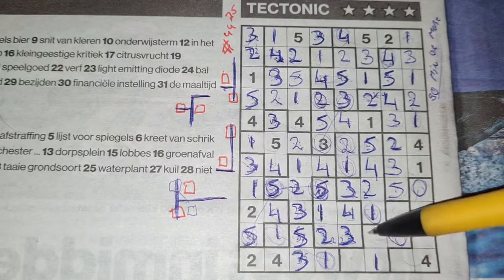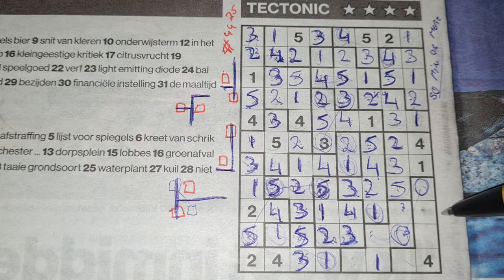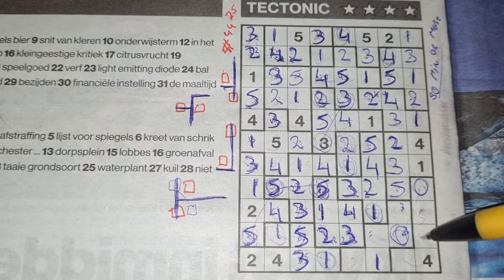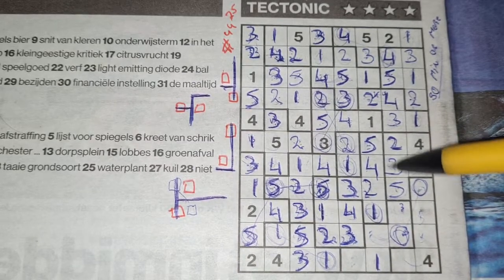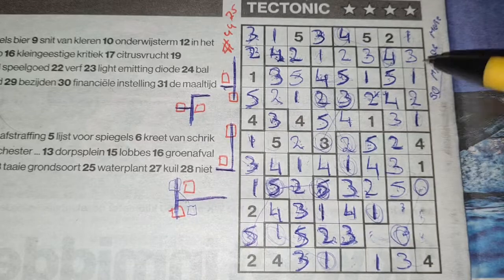Okay. These 2 boxes can be a 3, so the 3 could be here, could be there. That means that those 2 boxes can be a 3. We have a double 3 there. If I place a 3 here or there, I cannot fill any 3 in one of those 2 boxes. And this box can also not be a 3. So 1 box left for the 3 in this L-shaped area should be there.